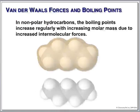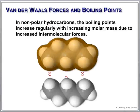Now for an organic molecule, this is referred to as a van der Waals force. Again, these are simple hydrocarbons, totally nonpolar, and yet they will stick together. They stick together simply because we have these induced dipoles everywhere that these molecules touch each other.